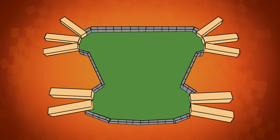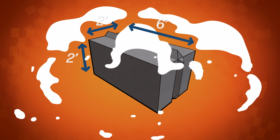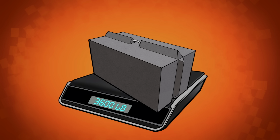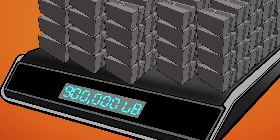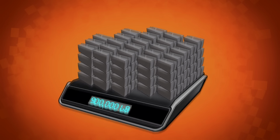Here's some of the science behind what we did. We created a basin using 2-foot by 2-foot by 6-foot concrete bin blocks that weighed 3,600 pounds each. We used 250 of those bin blocks, weighing a total of 900,000 pounds.